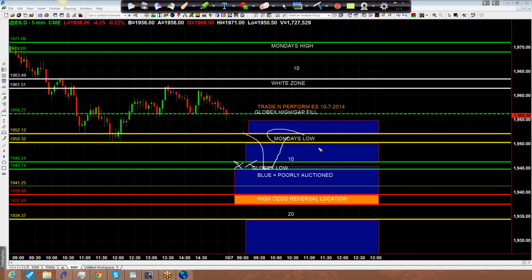Monday's low now becomes critical if we trade below Monday's low to start with, right? If we fail to hold, at that point we're either going to squeeze back up and come in for a test of the gap fill, or we'll reject, come back down, and then we'll come into this open gap. First time into this open gap, I do expect a response of buyers.